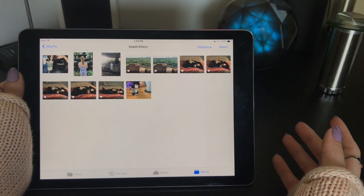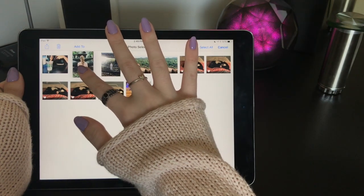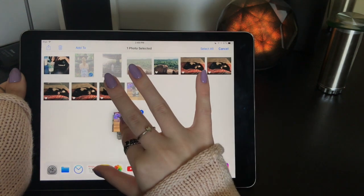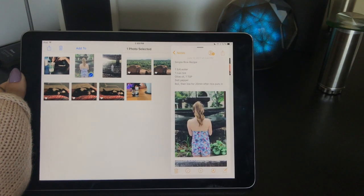And if you have some photos that you'd like to add to a note, for example, all you have to do is press on select, then press and hold on your first photo, add a few more if you'd like to, swipe up, press and hold on the notes, drag it over, and then just release, and there go your notes, just like that.